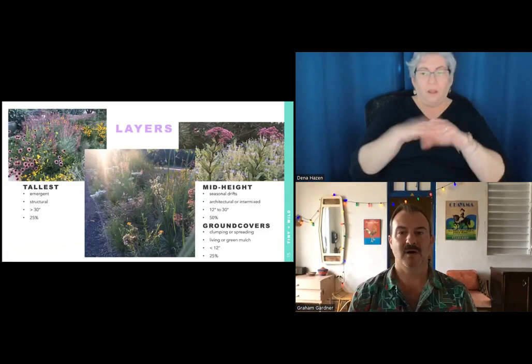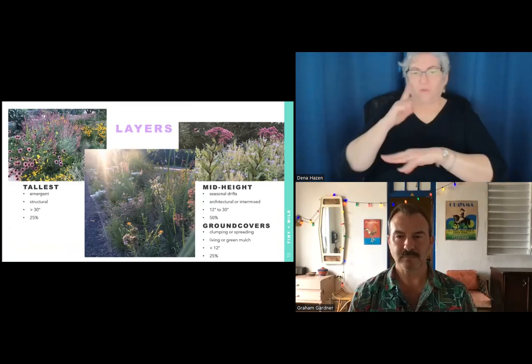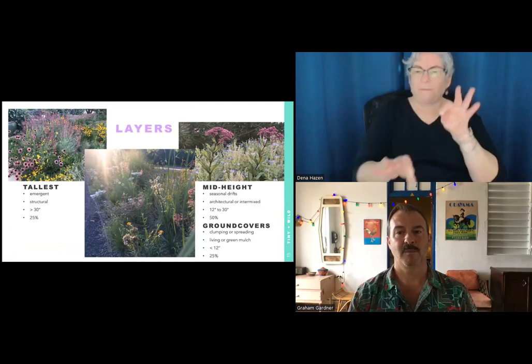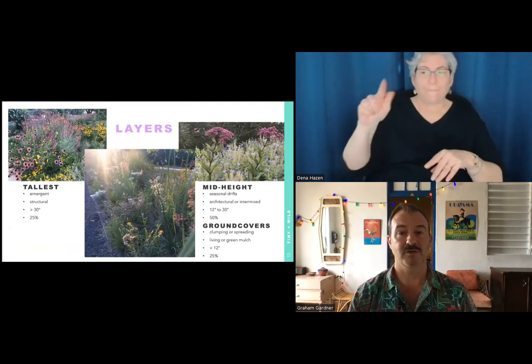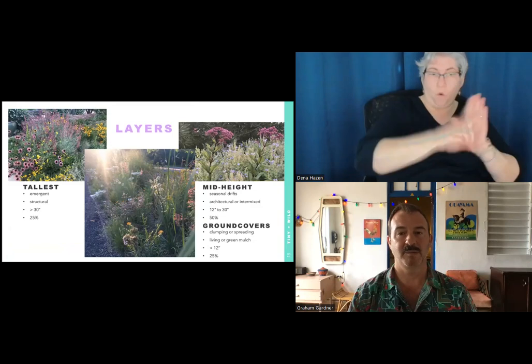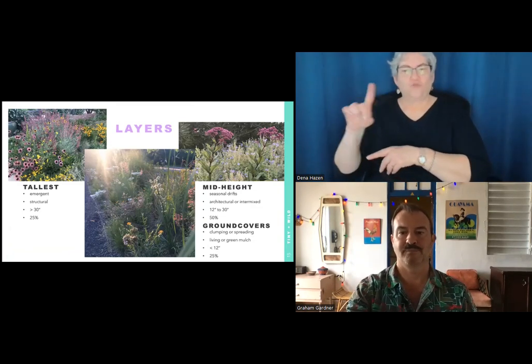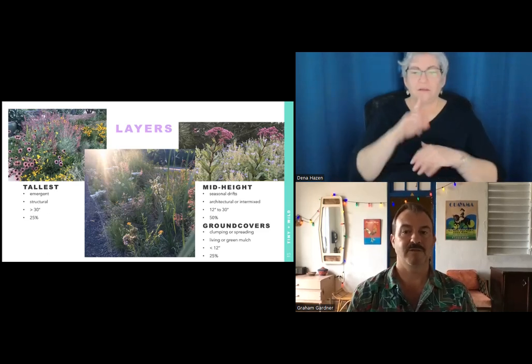Layering is how the plants are arranged on the vertical plane. The simplified layers of a meadow planting include the tall structural species, the medium fill plants, and the lower ground cover plants. Layering is important for several reasons.